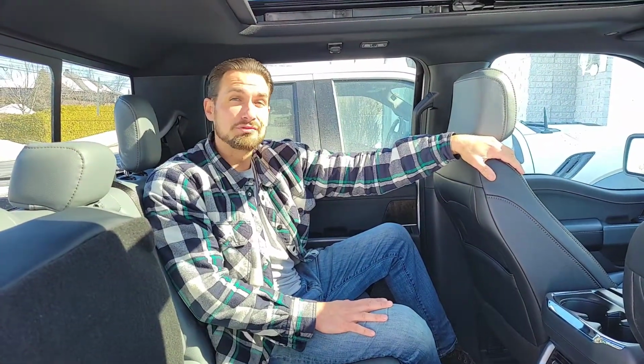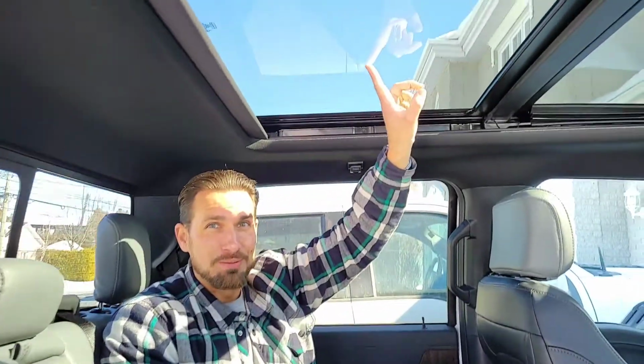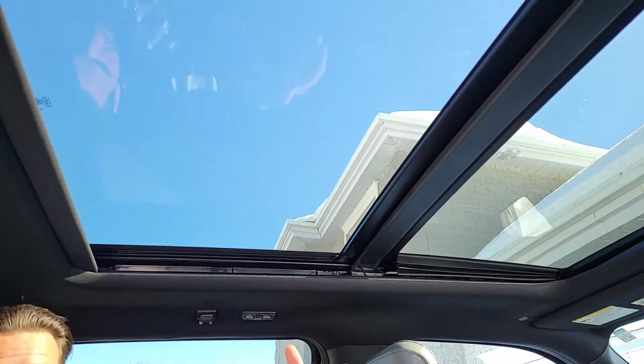What's cool about the gasoline-powered F-150 is you can throw a huge panoramic roof on most models.